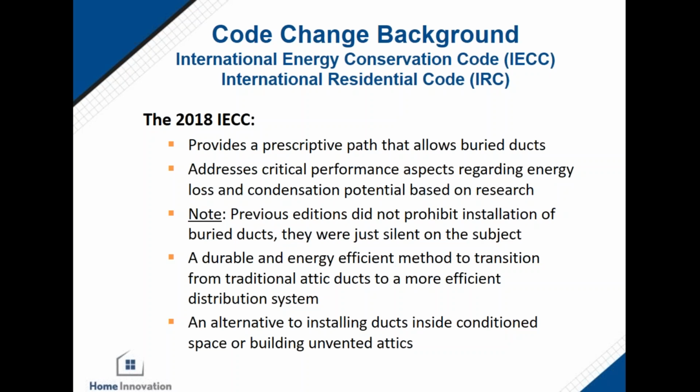And the practice of burying ducts is currently in use by builders around the country, notably in California, where it's quite common. In essence, the code is prescribing a durable and energy-efficient method to transition from traditional attic ducts to a more efficient distribution system, and an alternative to installing ducts inside conditioned space or building unvented attics. Unvented attics, also referred to as sealed attics, encapsulated attics, semi-conditioned, are built primarily to house the HVAC systems.